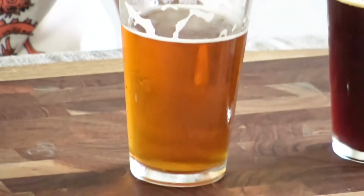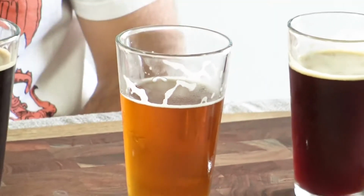This is probably not Belgian just because it's clear, so we probably don't have any yeast inside that bottle. Very little bitterness to that. No hop flavor at all. No hop aroma. I guess that's an American beer.